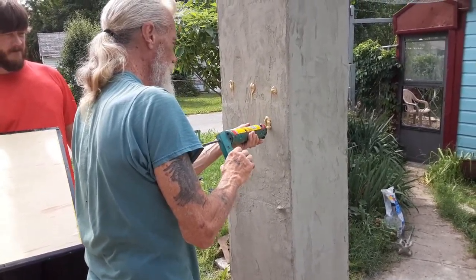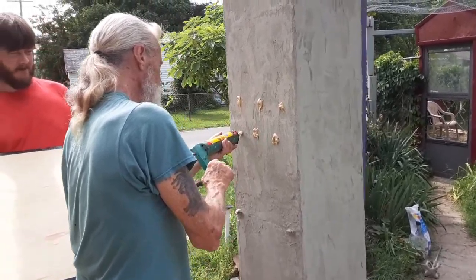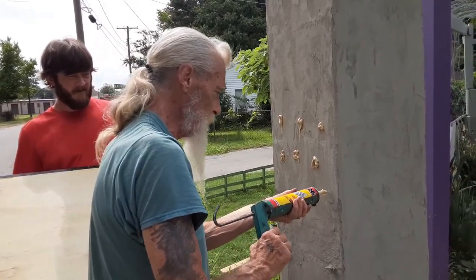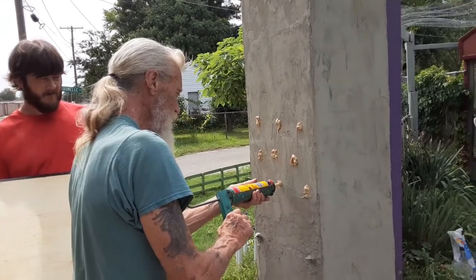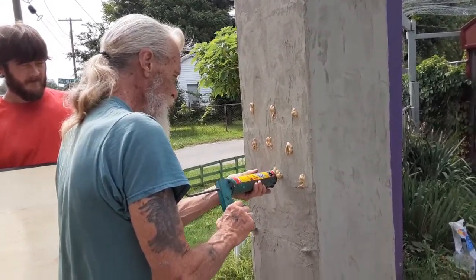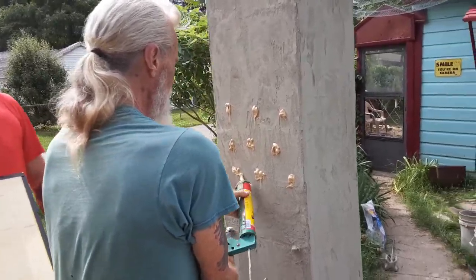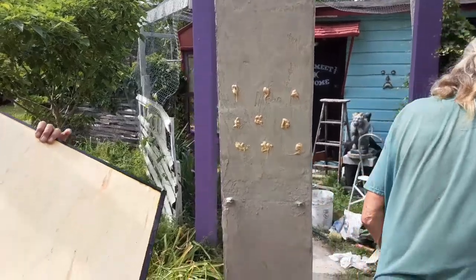Now, how good is F-26, Terry? I glued a 2x4 to a brick wall one time, and it wouldn't come off. It splintered before the F-26 gave way. Wow. We use this stuff to glue tack grip down on carpet, and after it sets up 24 hours, you can pull as much stretch with the power stretchers on it, and it won't come off.